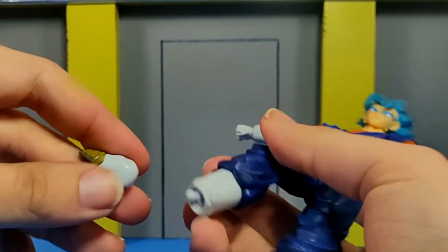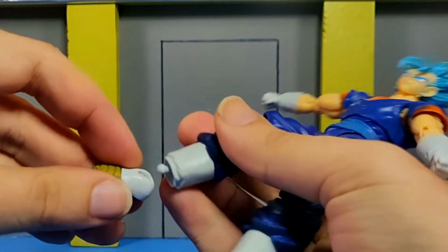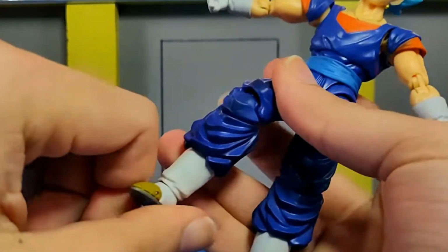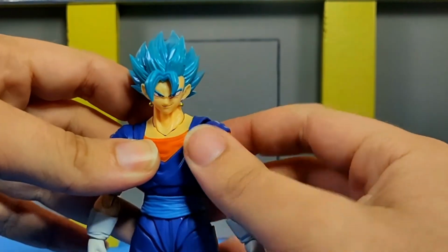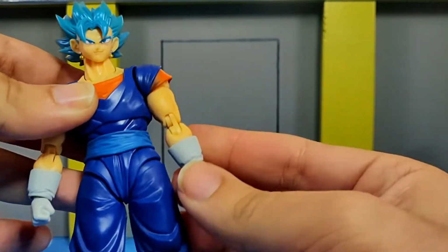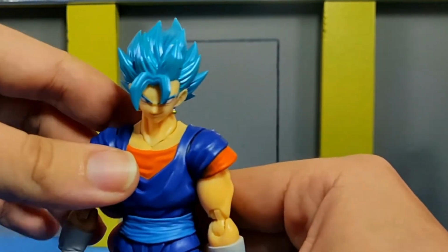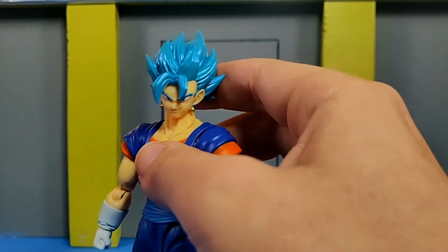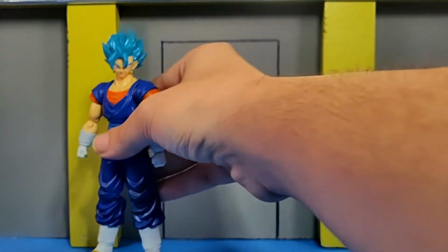What makes him stand out from the other figures that came in 2nd and 3rd place is the difference in articulation. When compared to Mercenary Tau, you have to interchange the front piece of clothing in order to get his full movement. And when it comes to Jiren, a lot of the points of articulation are limited when compared to Vegito. So with the better articulation and the great amount of accessories, the pros of this figure easily outweigh the cons.